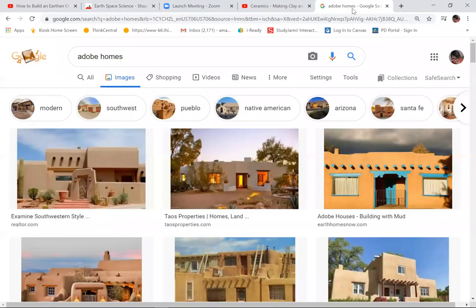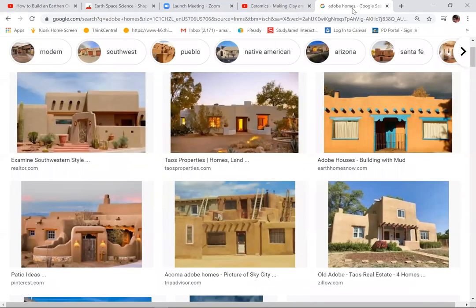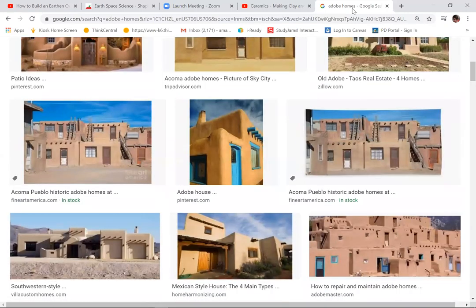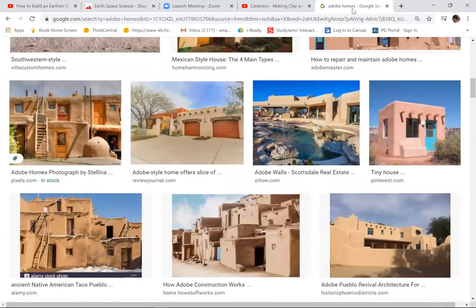So, for example, here, one of my favorite types of architecture is adobe. And adobe architecture, you see how it's kind of like square but a little bit rounded? It's because this is made from clay. It's almost like a giant building made of Play-Doh. It's really amazing. And what's fantastic about this is the clay comes right from the ground.